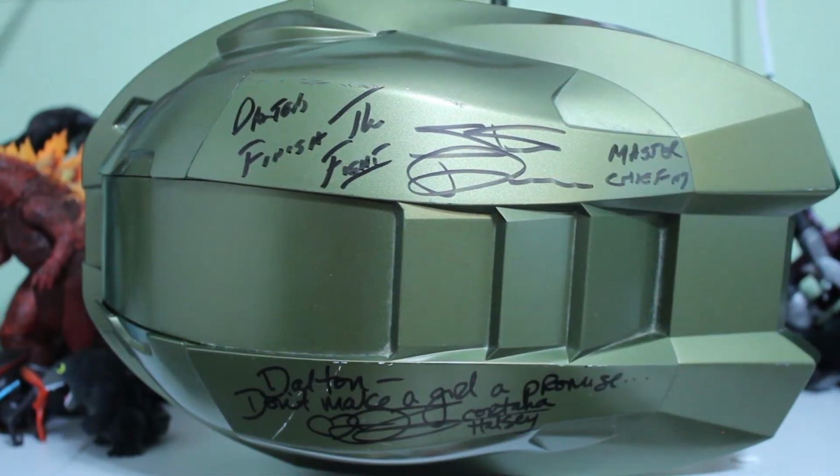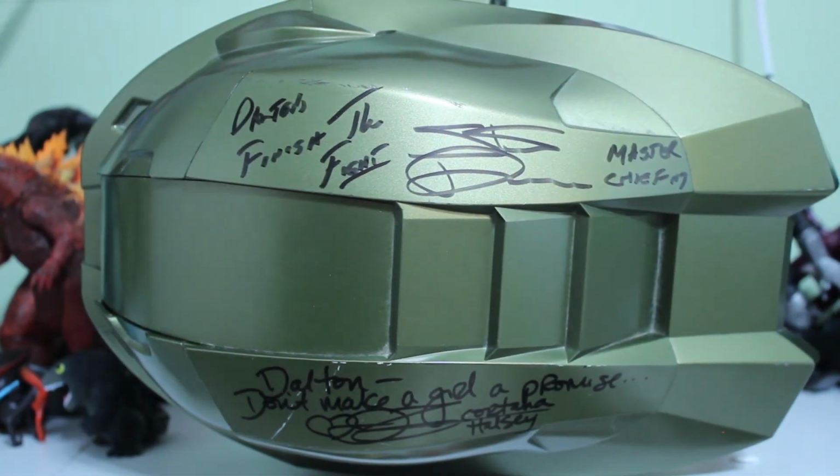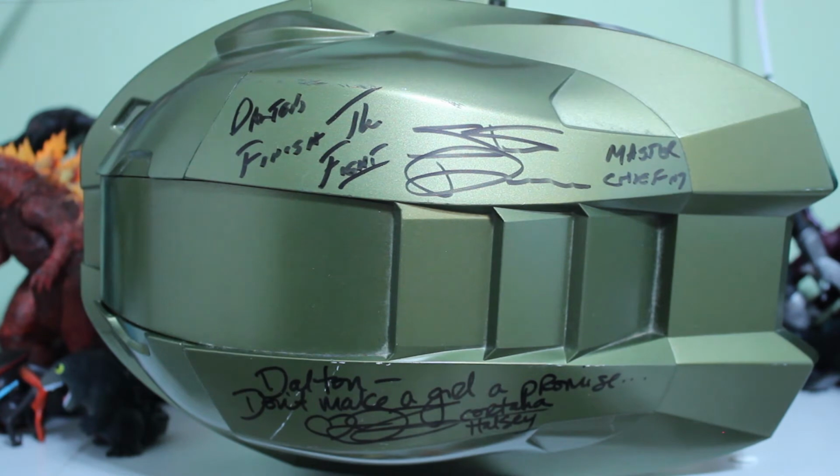I can't remember the con name, but I had the opportunity to meet Steve Downes and Jen Taylor. For those of you who don't know, they're the voice actors connected to the Halo games. Steve Downes is Master Chief, aka John 117, and Jen Taylor is Cortana or Dr. Halsey in games like Reach. It was a huge opportunity to meet these two voice actors and characters that I loved, and they were some of the sweetest people I think I've ever met in my life.